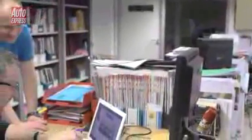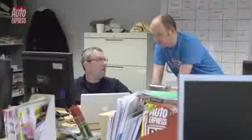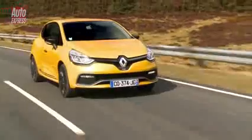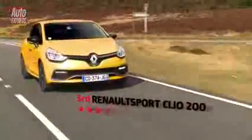Sometimes there is a clear winner in a test like this, but often it's only decided later back at the office once all the numbers have been crunched and opinions shared. So the Renault came last in our test because it's the most expensive to buy and it's not as good to drive on the road or the track as either of its rivals. So that's why it gets 3 stars.